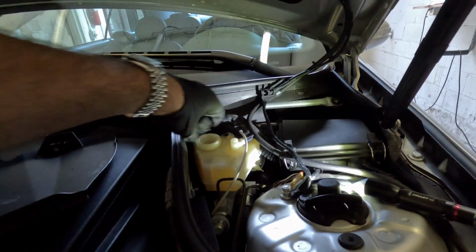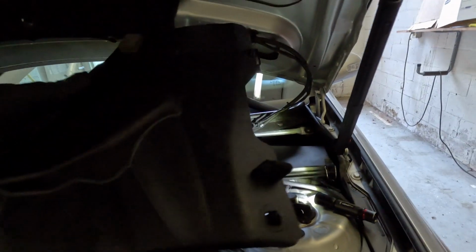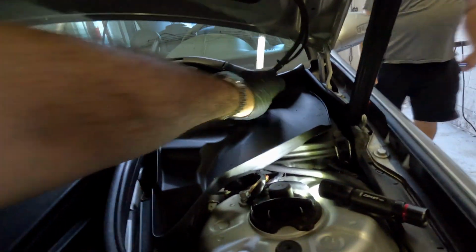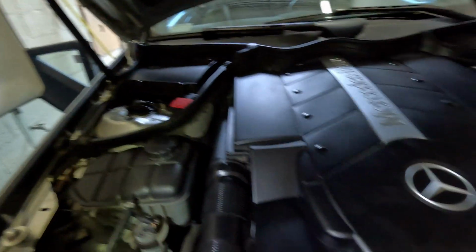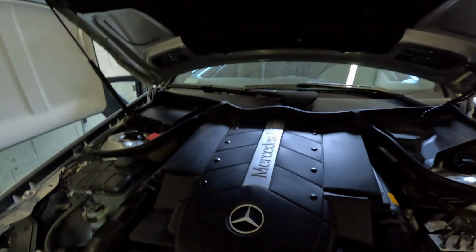Cool, we'll check the engine oil. I mean, engine oil was changed about 1,000 miles ago, and I did look at it. It's nice, so I don't think we really need to pull that. But anyways, we'll put the car up on the lift and look underneath and go from there.